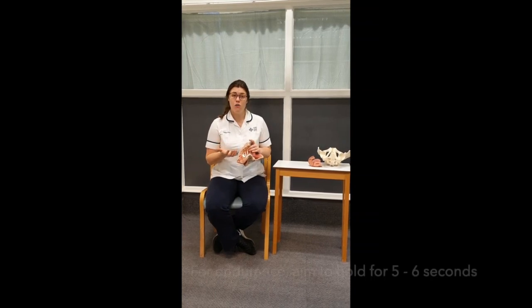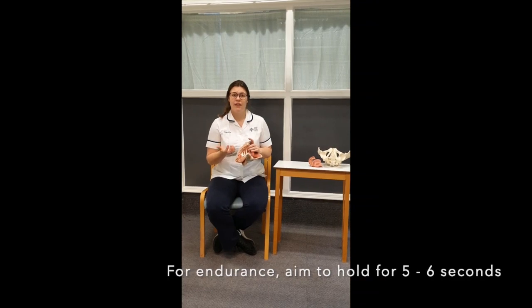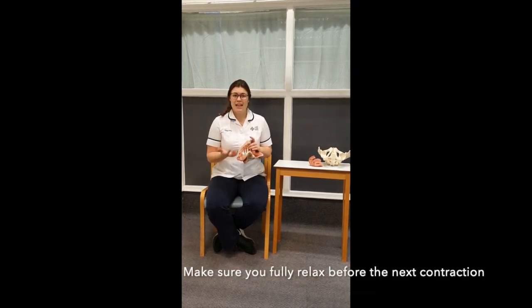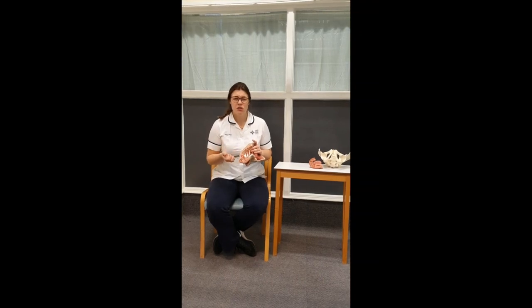So from an endurance point of view, what you want to try and do is curl your tail, hold, aim for 5 seconds, 6 seconds, and then let that go. The release is just as important as the contraction. So if you find that you're fading away and you don't feel as though you're actually letting that muscle go, then you're probably trying to hold on for a little bit too long.